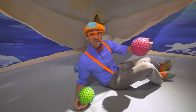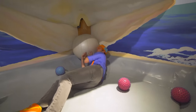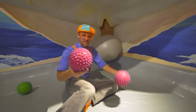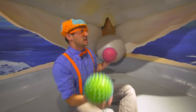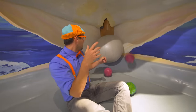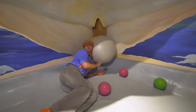We're inside an oyster. And look, it's a giant pearl. So white and shiny and beautiful. And these? Yeah. These represent a grain of sand. Because if a grain of sand gets inside an oyster, it gets really irritated, and then it creates a pearl. Whoa.